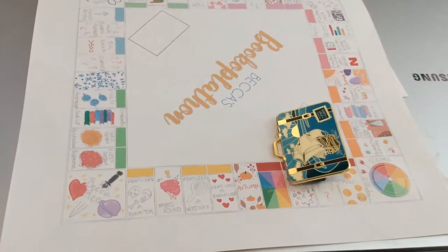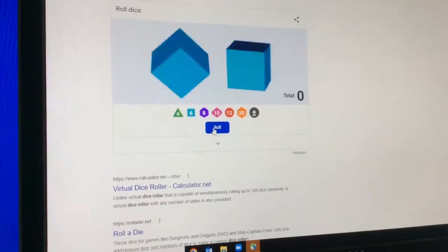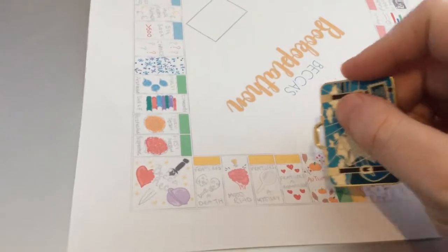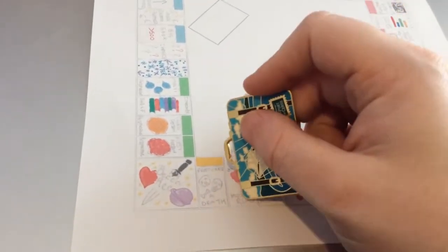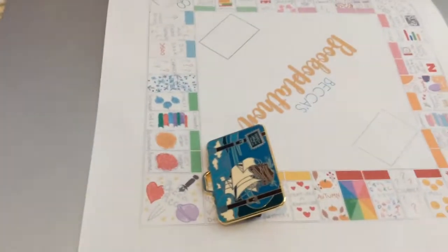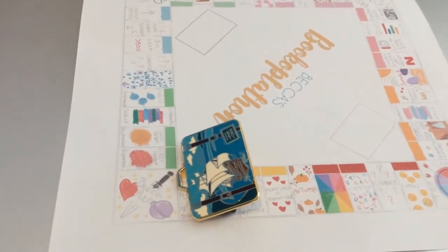Roll number 6. 6. Okay. 1, 2, 3, 4, 5, 6. Features a death. Isn't that lovely? I own a lot of books that feature death. Okay, it's a little scary how many books I own that feature a death. I'm going to reread a book. That's going to be Shadow and Bone by Leigh Bardugo.